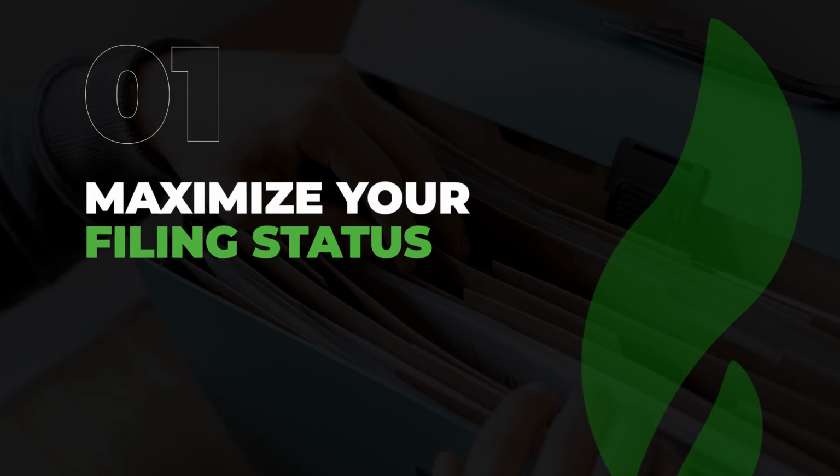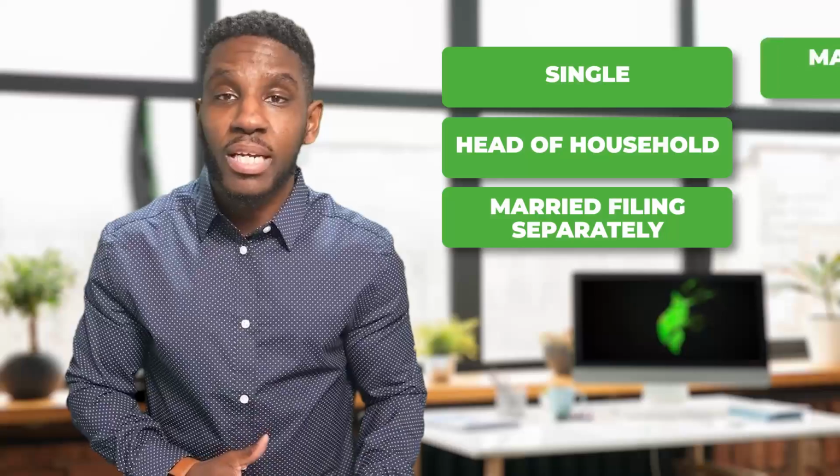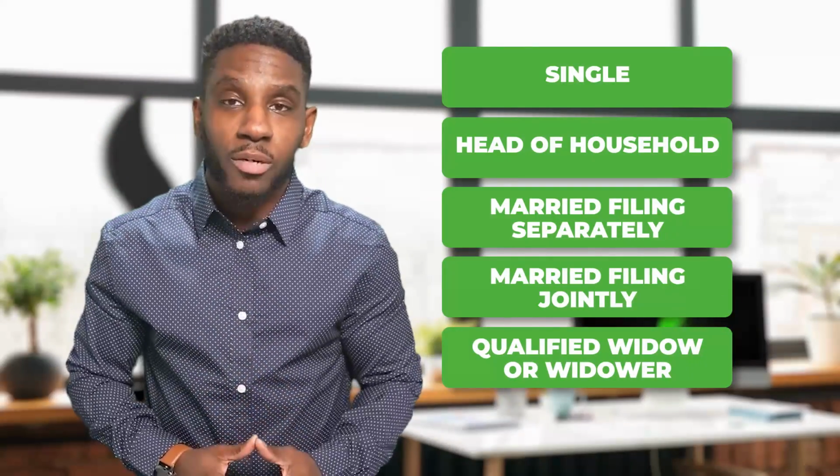Well, the first thing you need to do is maximize your filing status. The filing status that you choose when you file your taxes can greatly impact how big your tax refund actually is. And unfortunately, many people fail to optimize their choice. There are 5 filing statuses: single, head of household, married filing separately, married filing jointly, and qualified widow or widower. And each status has a different standard deduction and eligibility for certain tax credits and tax deductions.